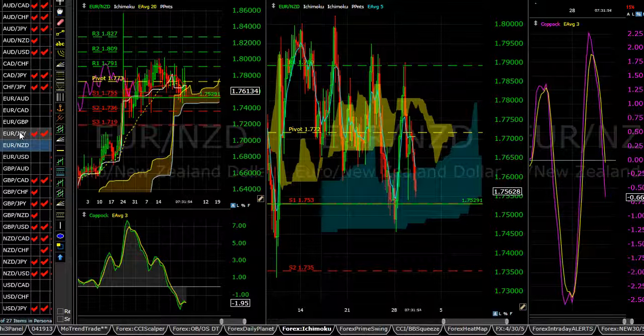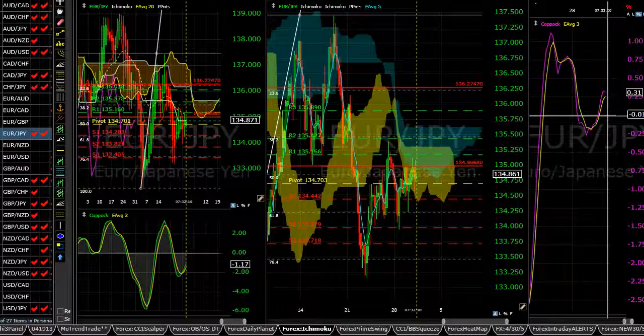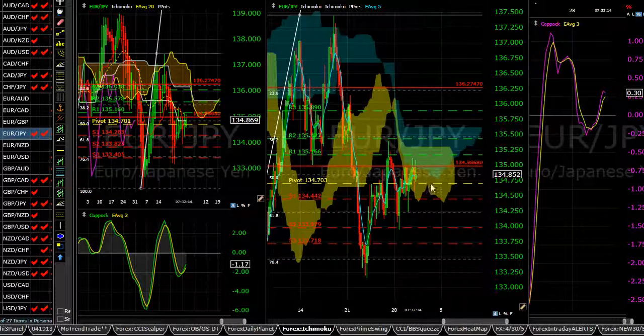We could also look at the euro versus the Japanese yen. That pair is still below the daily Kumo, as you can see, but our 4-hour is not. So I'm watching this one to see if we get a 4-hour cross down back below the zero line over here. So I'm going to set some alerts for that in case that were to happen. You can see the 4-hour Kumo is already below the 16-hour Kumo on this one, reflecting the fact that it's still below this area of resistance on the daily chart as well.